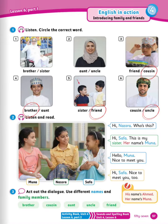Exercise number 2. Listen and read. Listen to the conversation between Muna, Nasra, and Safa. I'll read the conversation and you'll listen to the conversation carefully.